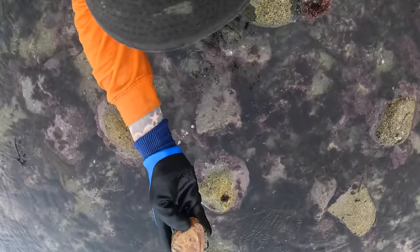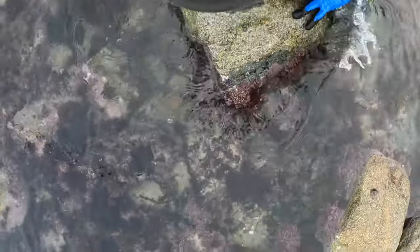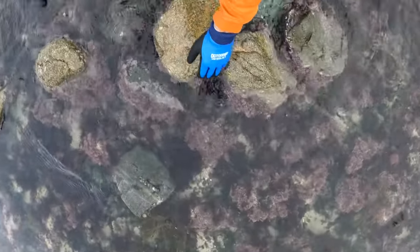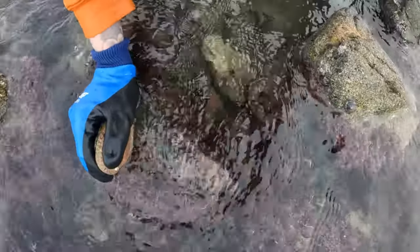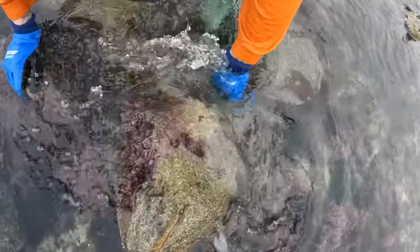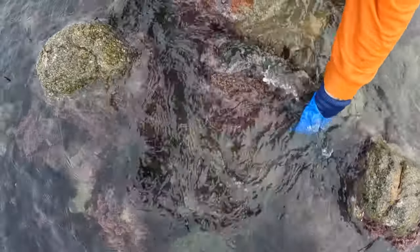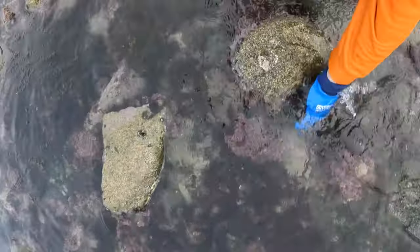I don't know if that's him. Pretty colours on that one. Nice reds. Beautiful. Get that rock back. Keep foraging around here. What was that? Lobster. It's the only thing I don't like about sticking my hands under. The lobster grabs me.